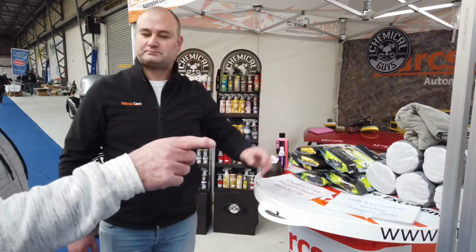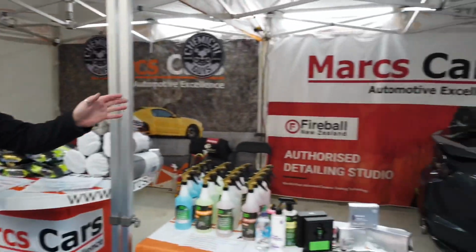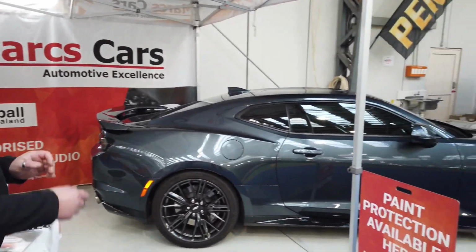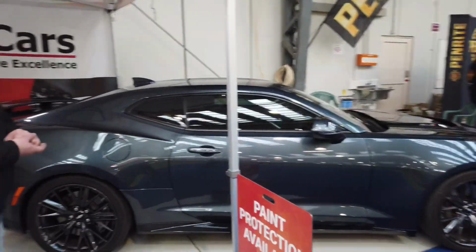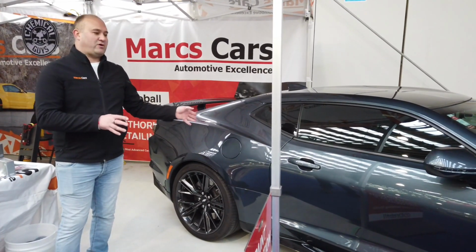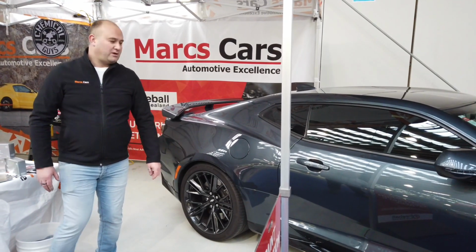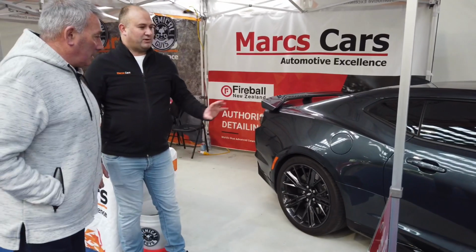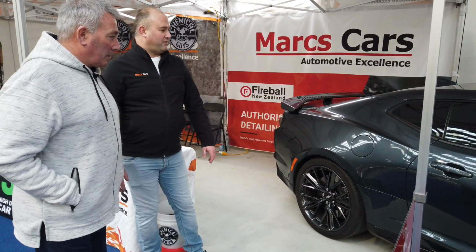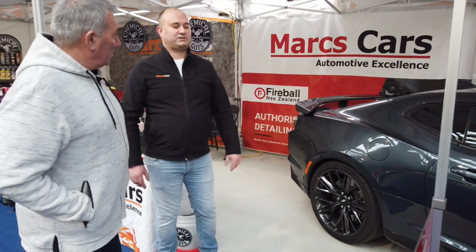And this car, Mark, has this been prepared with the Chemical Guys? So this one here, we also do ceramic coatings. This car here is a ceramic coated car, so it's like a layer of glass that protects the car. This is a Fireball ceramic coating, and Fireball's Korean, so they're the leaders in ceramic coating. We've applied this for a customer. It's a 5-year solution, and you never have to use any wax.